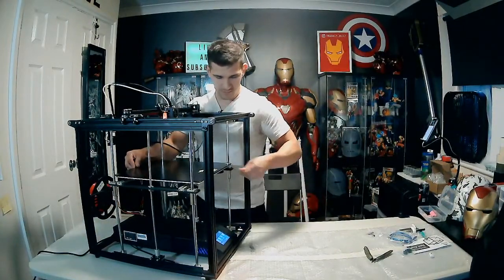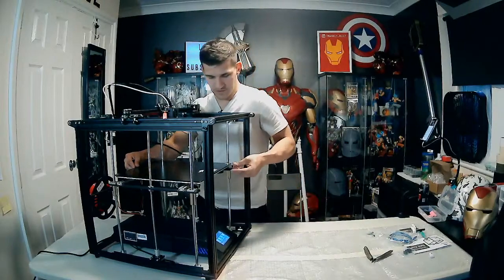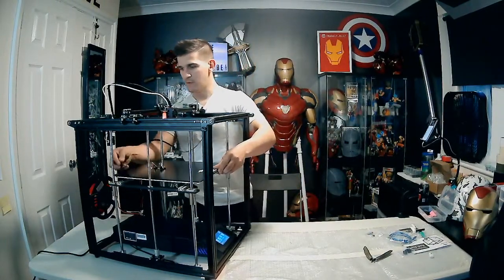I'm excited to print on this build. Stop doing that. This build surface. I've never printed with this glass before.